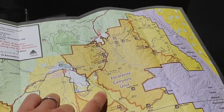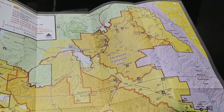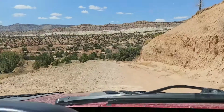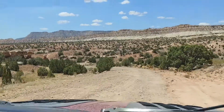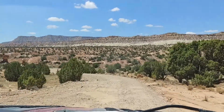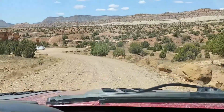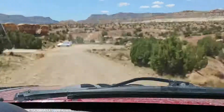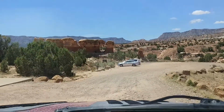We're going to stop off at Devil's Garden for some lunch before we continue on to Dry Fork Flats. Oh yeah, that looks like it's going to be really nice. Here we are, on the road to Devil's Garden. There are some pit toilets here and a picnic area a quarter-mile off the Hole in the Rock Road. And oh yeah, nice shaded area.